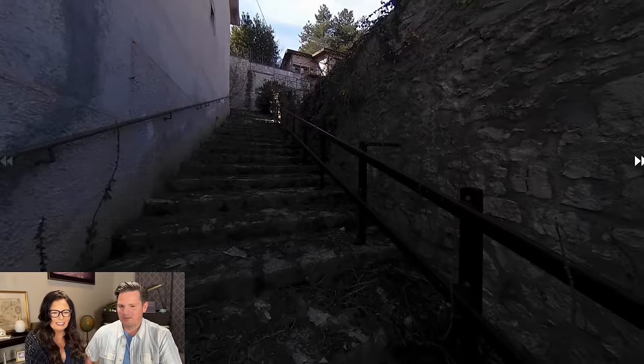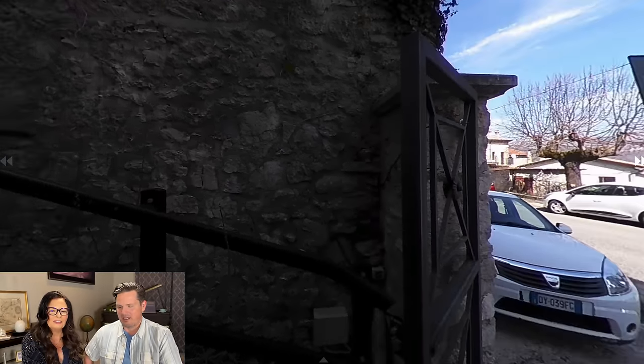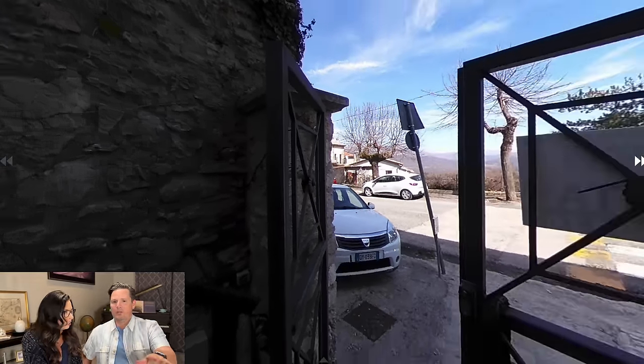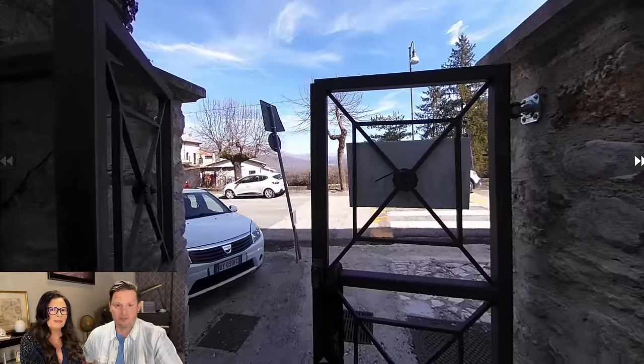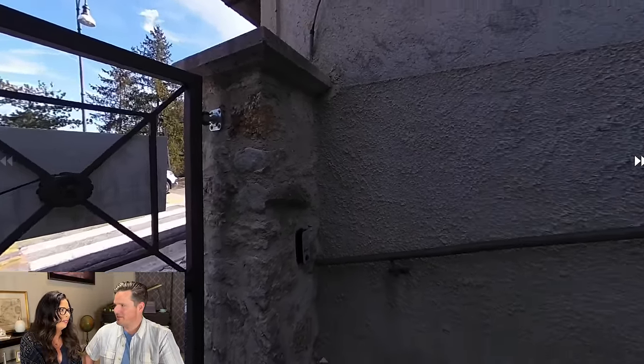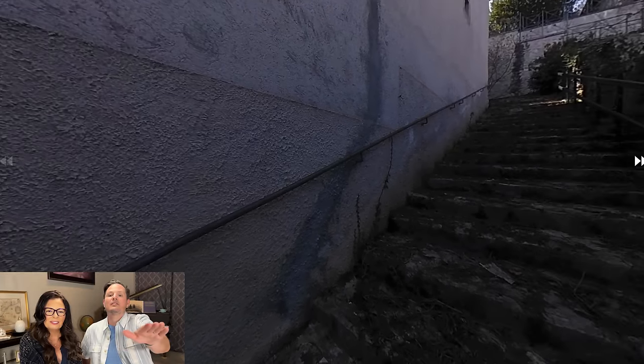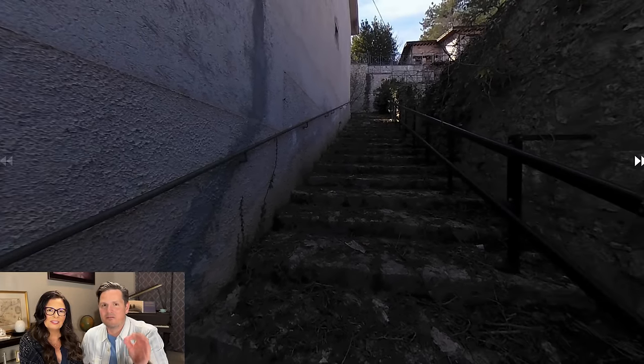Ooh. So fancy. Stone wall. Love that. Love, love, love. There's that gate. Yep. There's where you park too. Parking with the view. Yep. Stone, beautiful. Yep, okay. It's very pretty. This is very cool. Now we head up this staircase to your private residence.